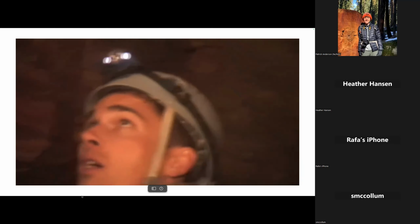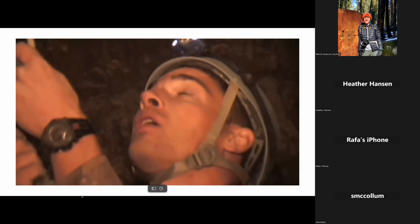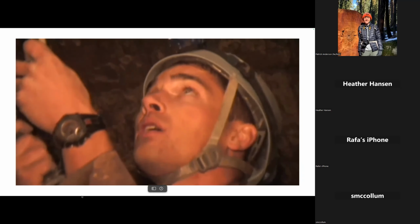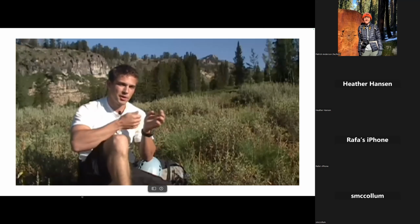My heart pretty much stopped. I was about 10 feet away when I saw this. I kind of held still for a minute and I thought, okay, this is bad. And so I began to move really slowly, tried to cause as little movement as possible because I didn't want the rope to cut anymore.